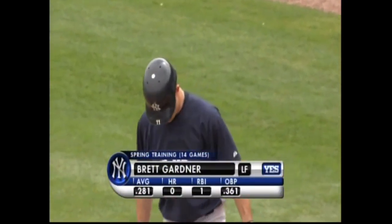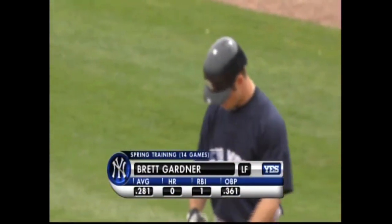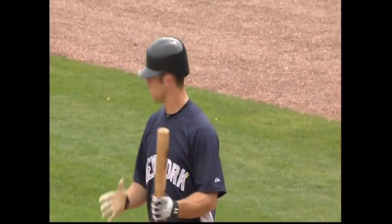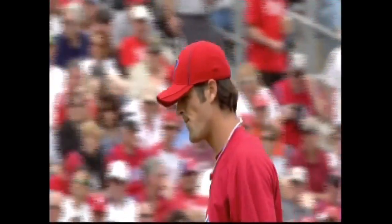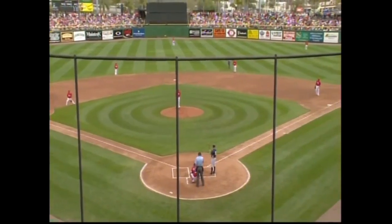Well, Brett Gardner's getting ready to go against Cole Hamels. Gardner's had a nice spring so far, batting .281. No homers, a run batted in, and been working on some things on the base paths, but also been working on bunting, Kenny. He's laid down 3 bunts so far. 3 bunt base hits, and immediately Polanco at third comes in on the grass. Ryan Howard on alert over at first base. He's not as deep as he would be for a power hitter, left-handed hitter.